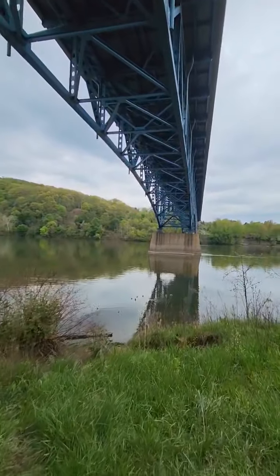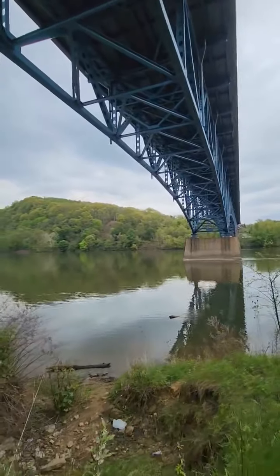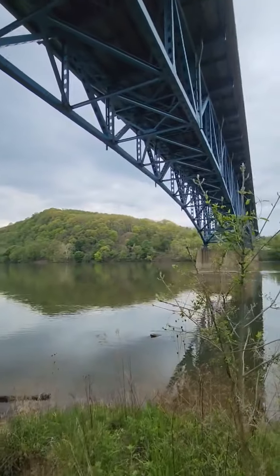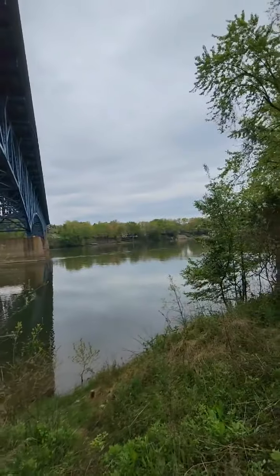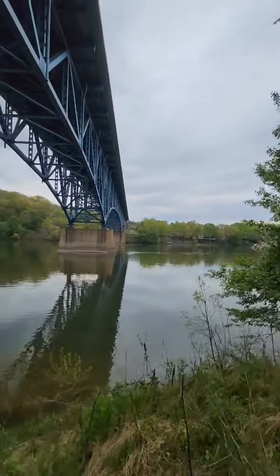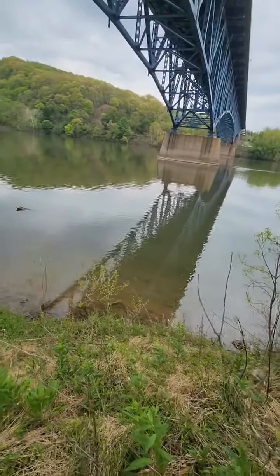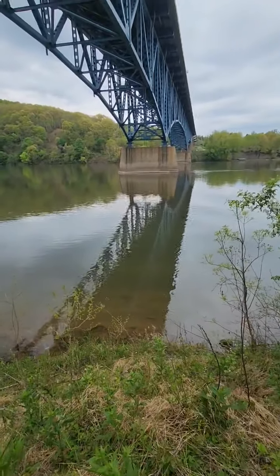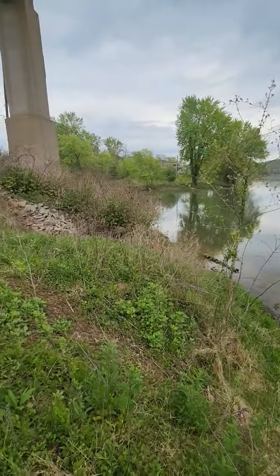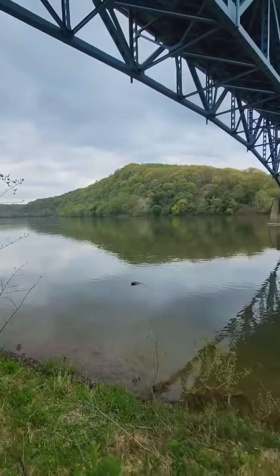Okay, here's the 356 bridge from underneath. The Allegheny River. Can't get a good reflection now, but I'll work my way over. The 356 bridge. If I go around the corner, that's Buffalo Creek. It merges with the Allegheny River right here.